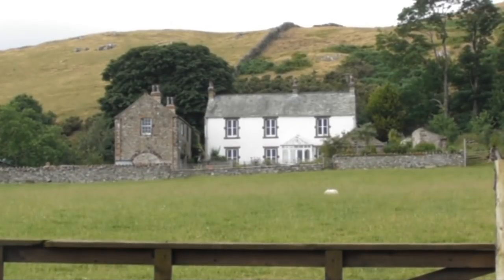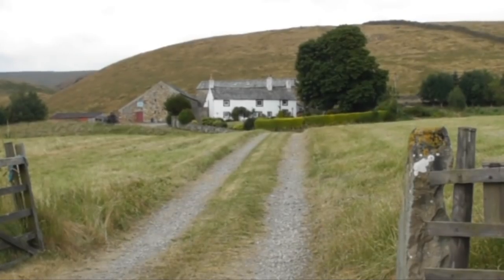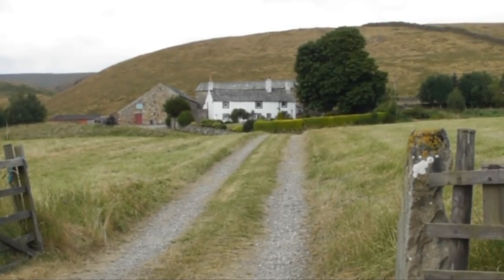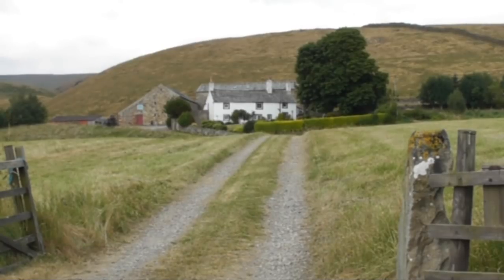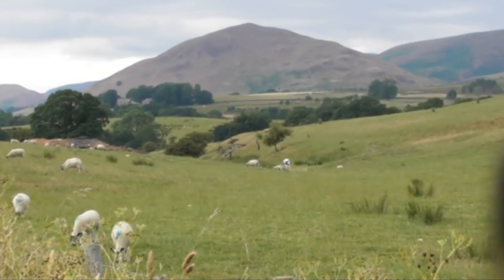Yeah, there's some lovely houses just set back in the hillside. We're still on the road. Yeah, another one there. Beautiful. That's on our right again. We keep going. That's looking to our right.